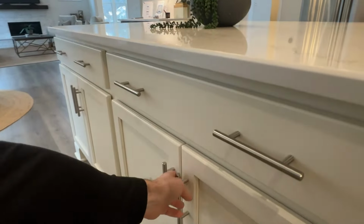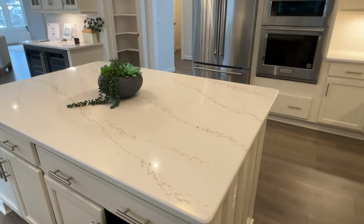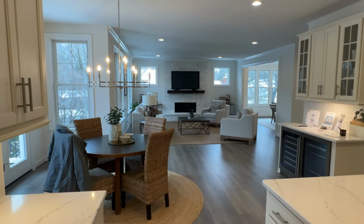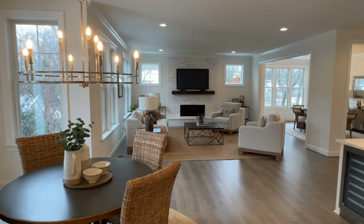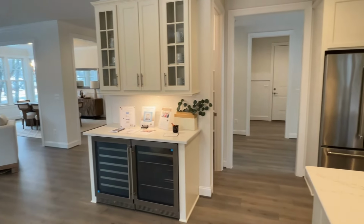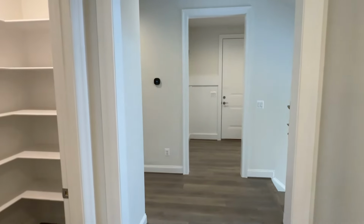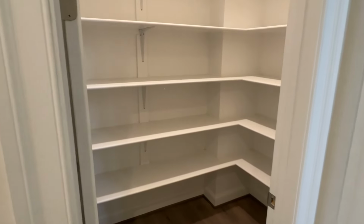And we got some extra space down here. And the beautiful quartz countertops all around. So this house feels very cozy, not in a small way, but it just feels like somebody could move right in. It doesn't feel like one of these crazy modern houses that are almost like sterile. This has a very warm feel to it.